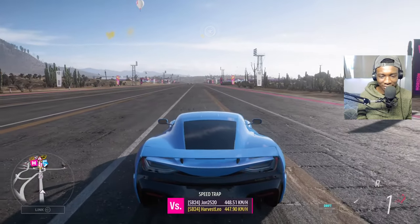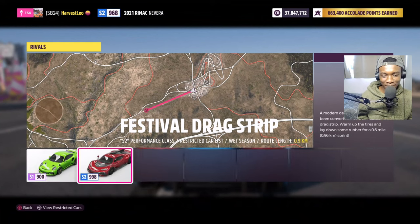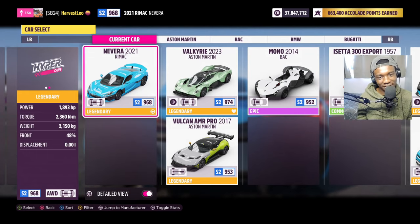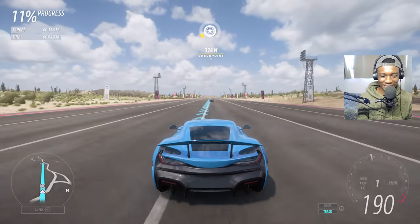Okay, now I think it's gonna lose. Oh, the traction is fighting so hard. It would have been cooler if the wing didn't go up on drift mode, so that you can reduce drag, because we don't need the wing in a drag race. Okay, let's see if it will be faster or slower. Please don't spin out. Oh, the camera is gone.